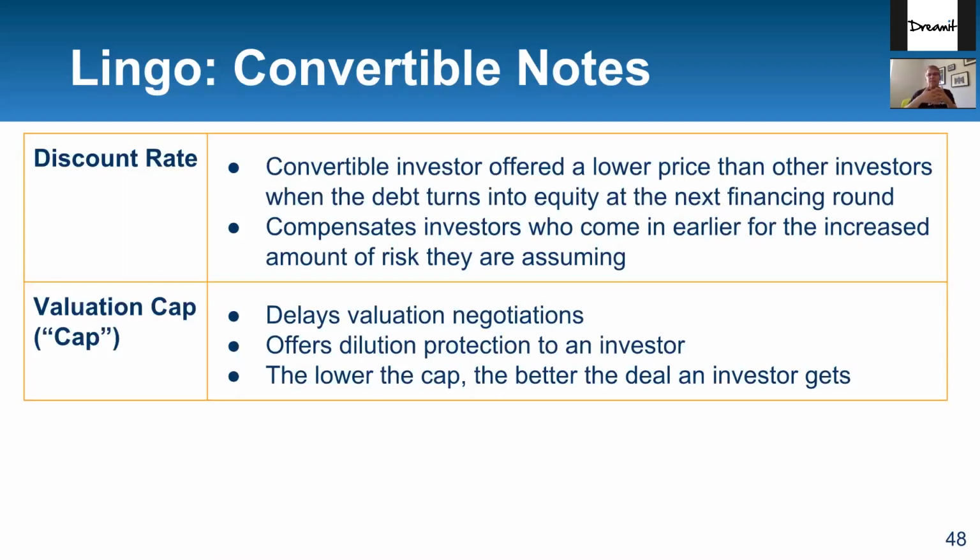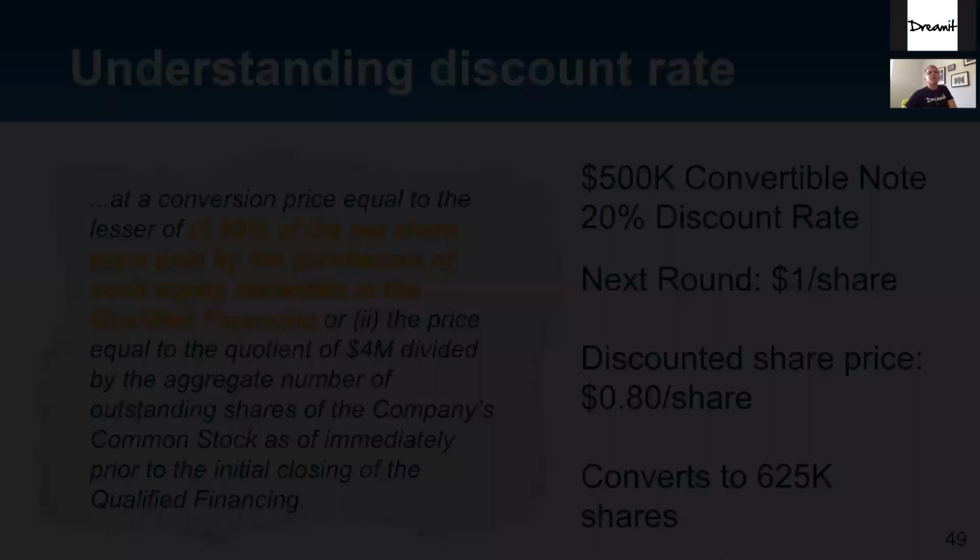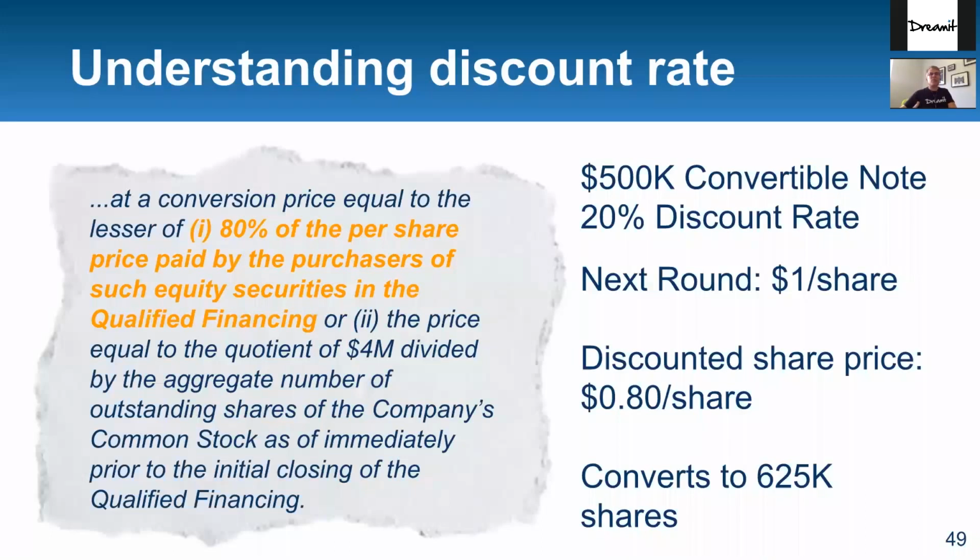So a lot of times an aggressive entrepreneur, they'll say, what's the cap rate? Not the cap rate, excuse me, that's real estate. What's the valuation cap? They'll say, well, it's a $10 million valuation cap. Well, like, absolutely not. The VC or the angel investor, I'll do a $4 million cap or a $5 million cap, but I'm not doing a $10 million cap. They want it lower. Okay. And generally a lot of times we'll see a cap of about $4 to $8 million is the typical cap that we'll see.